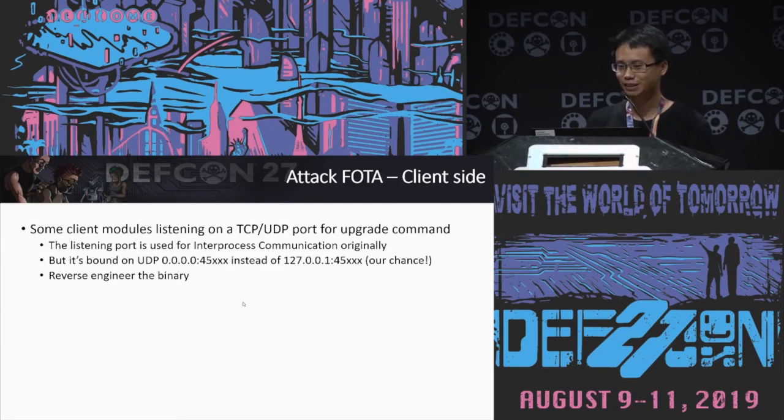We have just talked about the problem on the FTP FOTA server side. Let's look at the vulnerability on the FOTA client side. We find that some 4G modules listen on some port for FOTA. For example, in this case, we find this 4G module listened on port 45XXX, and it is used to receive the upgrade command. This port was originally used for inter-process communication, but it was incorrectly bound to public, to 0.0.0.0, not localhost. So we can send data to this port remotely.